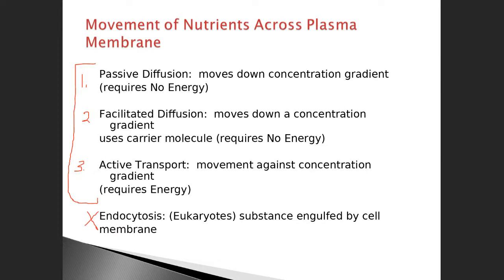So diffusion works as long as there's a gradient. Once the concentration of nutrients on the outside of the cell equals the nutrients on the inside of the cell, then diffusion doesn't work anymore, right? Simple diffusion: small, uncharged, or lipophilic, okay? Facilitated diffusion is different because now you have either a carrier protein or a channel that's helping things come into the cell. And these are going to be things that are large, molecules like glucose.